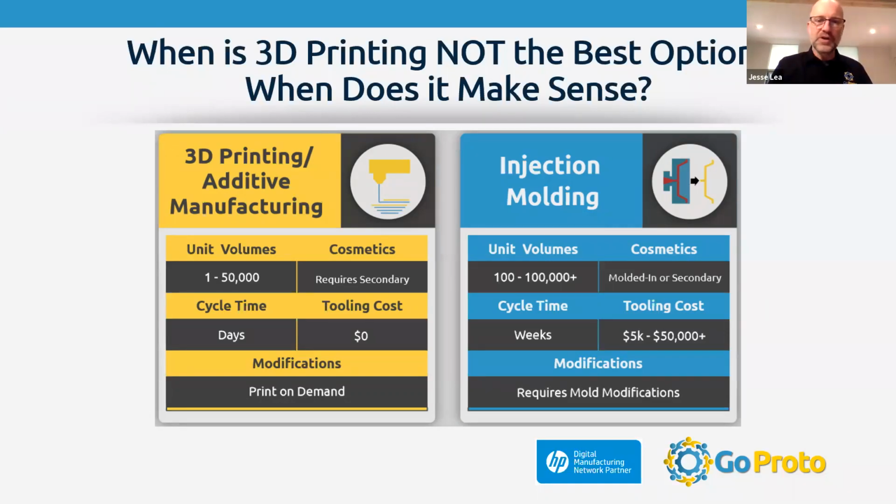What we want to focus on, that with cosmetics, you're going to need secondaries. If you're not okay with paint, if you're okay with some kind of, let's call it less perfect cosmetics, not exactly the same every single time, then 3D printing might be a great solution. But if you need to have those, say, the color or the texture molded into the part, then you really can't consider 3D printing. So it might be a good thing to consider, but not for production.